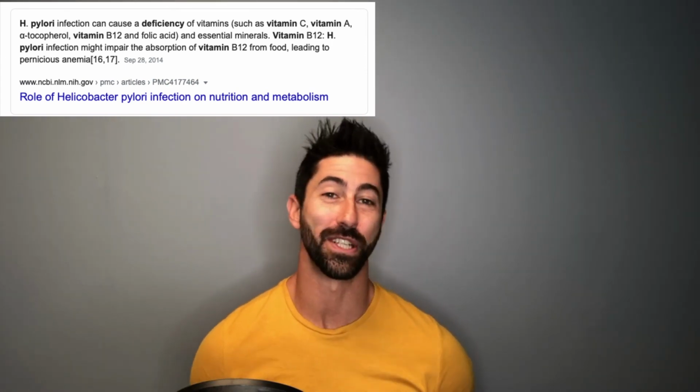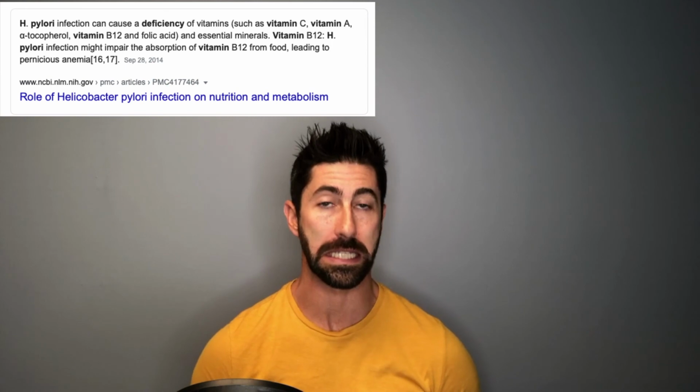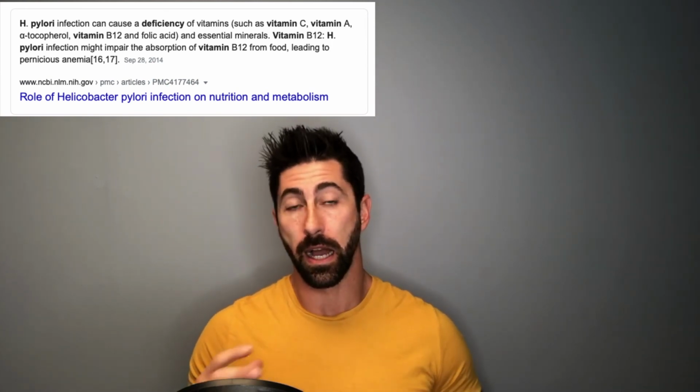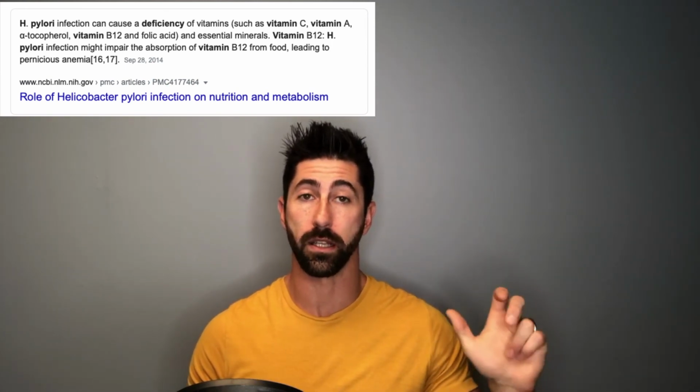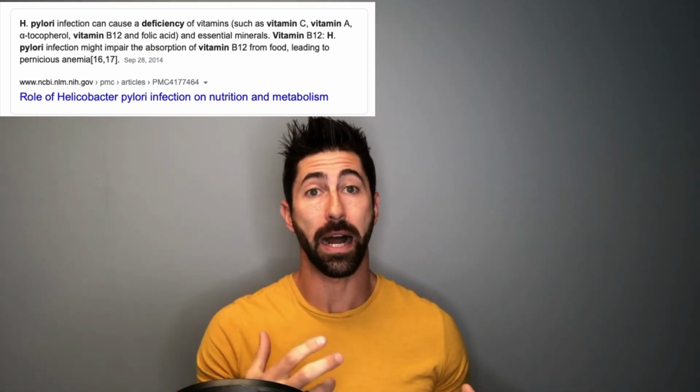So it's going to cause deficiency in your vitamin C, your vitamin A, vitamin B12, folic acid, other essential minerals. So it can cause pernicious anemia. There's a whole host of different things that this can cause in your body. And again, when we're talking about adrenal glands, the adrenal glands use some of the highest levels of vitamin C in our body.